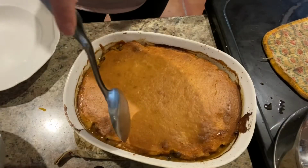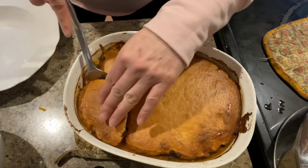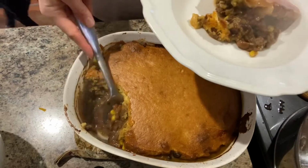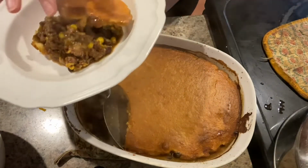And here it is. We pop it into a bowl, and sometimes we put a spoonful of sour cream, and that's it. It is ready to go and super yummy, super healthy, and it's a way to have leftovers without it being the exact thing the very next night.